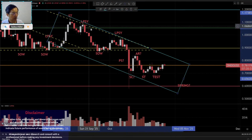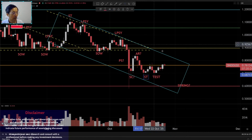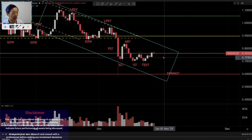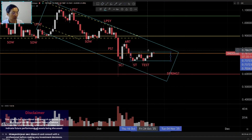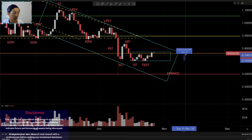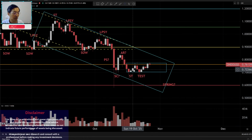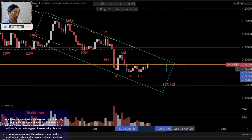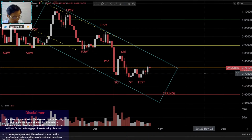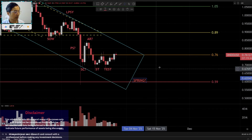Okay, so see these wicks at the top and then these at the bottom. If it continues this sideways movement, which can be a mini channel over here, it may bounce back to this level at around 70 cents and then re-challenge the orange key level of around 76 cents. So about 6 cents difference, which is around 8%. Not too bad if in just 3-4 days you get 8% of return. Of course, not counting your fees and stuff. If you have that, that's going to be slightly lower.